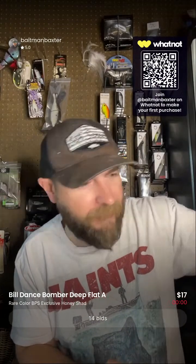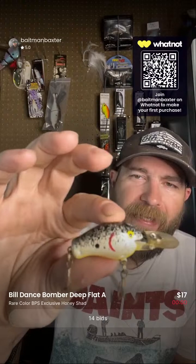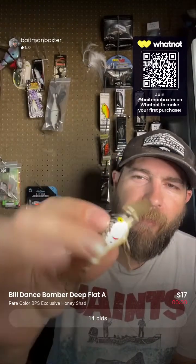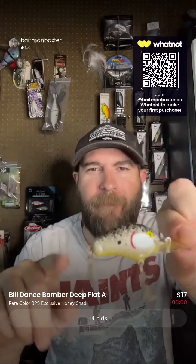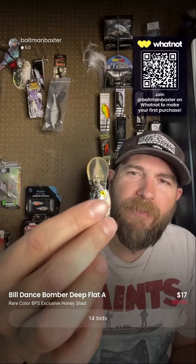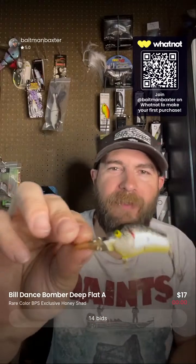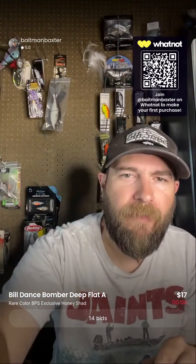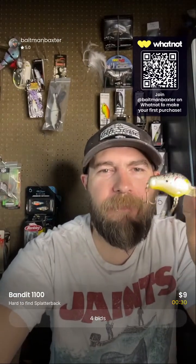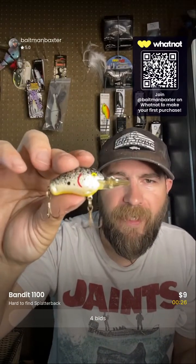If you guys like Bandits, this is a tough one to get. I see these things go for $20, $25 all the time. This is a Bandit 1100 and splatterback. And you see it's a little bitty. It's almost a BFS crankbait. But they did make these years ago in Pradco. You know how Pradco does. If it's good, they discontinue it. So here we go. Bandit 1100 and splatterback. It's at $9 right now. Just a tiny little crankbait.